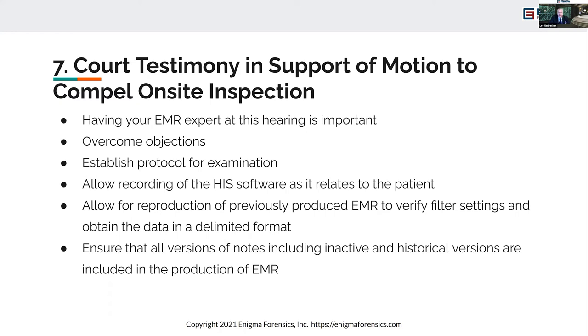Ideally, during this on-site, you want to be able to reproduce what they produced previously so that you can confirm whether or not they had filters applied to it. If their earlier production of EMR only included active records and no historical records, producing it in a more complete manner will help you demonstrate to the court that the hospital was holding back important records that were your patient's or your client's records that they have a right to. So again, making sure that inactive historical versions are included in the production of EMR is very important.